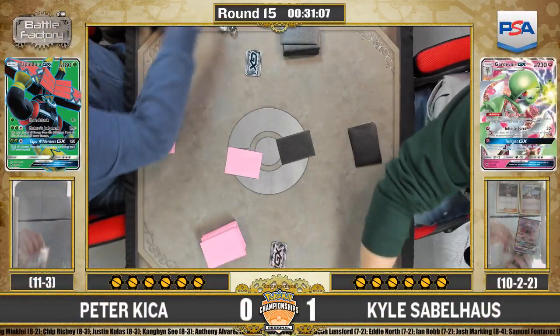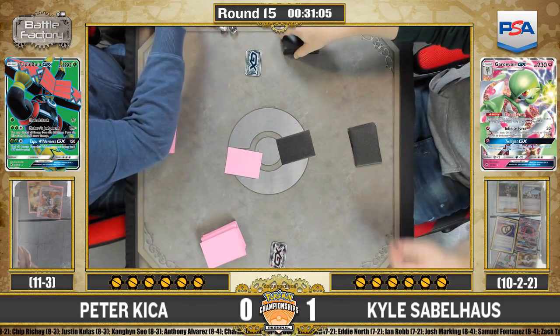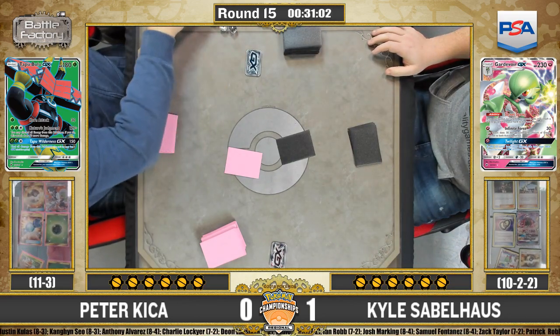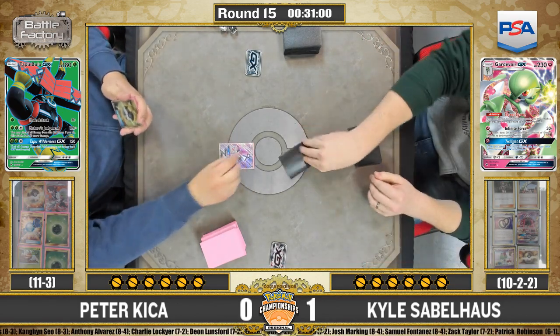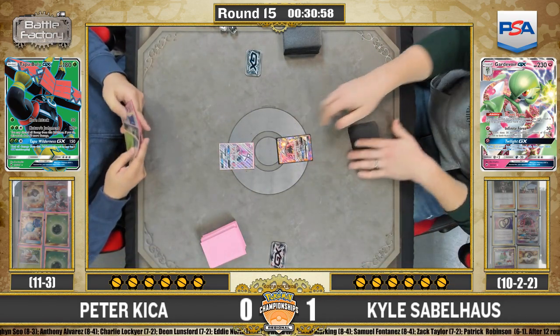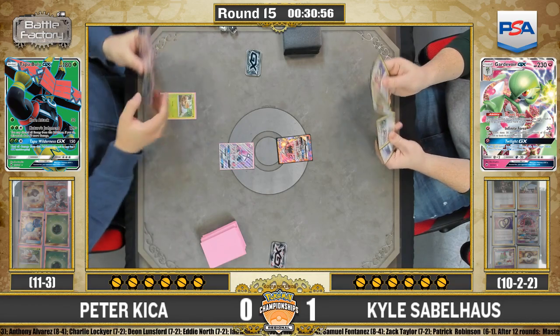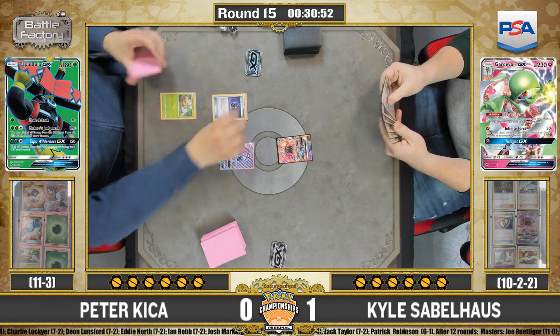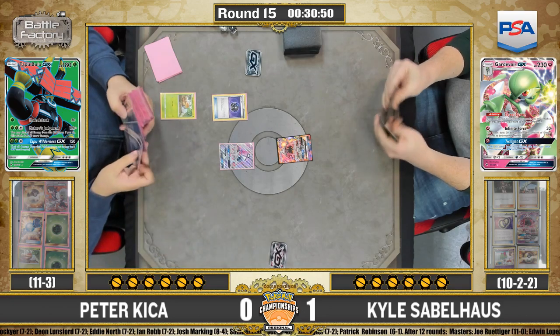We are going to see Peter going first in this match. So let's see what kind of impact that made after Kyle took the first game of this round. We do not see that Gardevoir prized this time, like you were mentioning, but we do see a Puzzle of Time prized, and 2 Grass Energy on Kyle's side, so both players are probably fairly content with the prizes and the way they're playing out there. Yeah, not too bad.